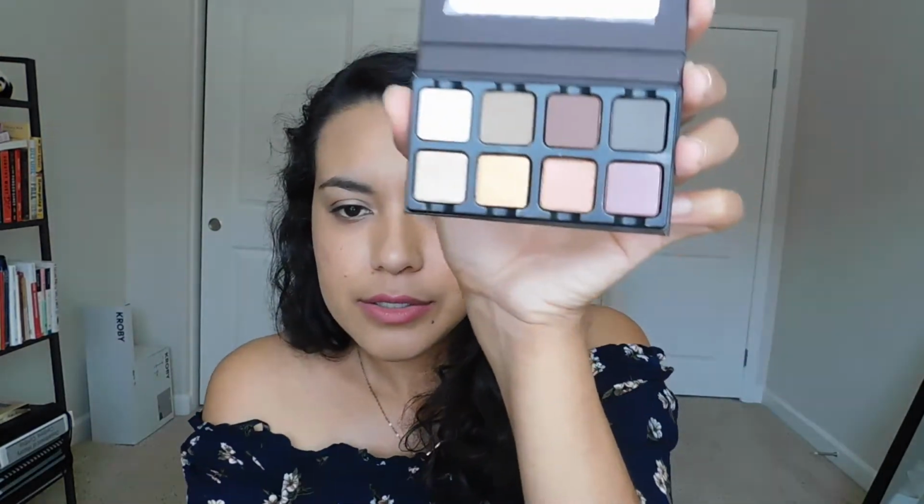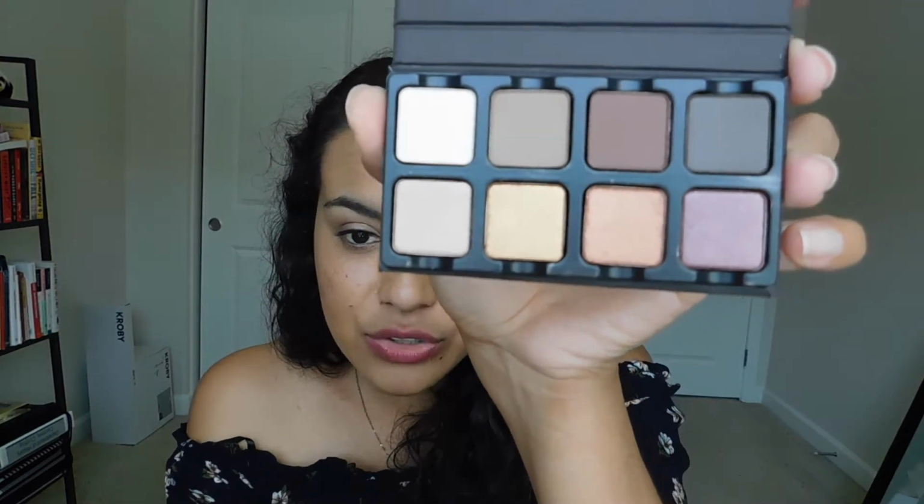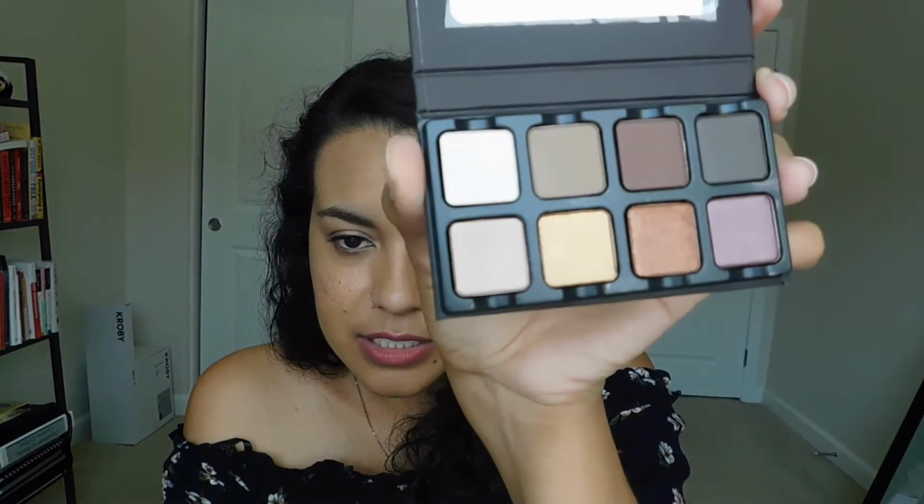And these are really pretty shades. Let me see if I can get them to show up. Now, I haven't tried this at all yet, as you can tell from it. The shades look totally up my alley, and I haven't tried anything from Viseart because honestly, it's too expensive.